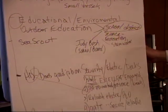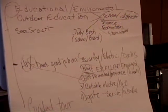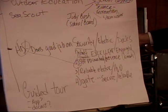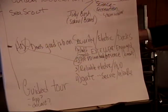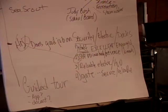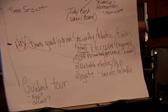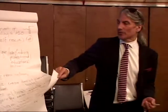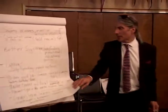The fact that the South San Francisco PD does a loop in this parking lot, people felt, contributed to the security. These are some of the positives, and those are things that people felt the Harbor District was doing really well. Those are things that they felt need to be perpetuated.